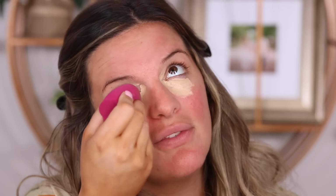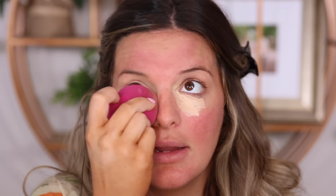Before we go in with the powder, I am going to do a little bit of under eye concealer. This one's the Givenchy Tint Couture Everwear Concealer. And I'm just going to put this underneath my eyes to brighten me up and conceal these dark circles. I'm just going to really focus this right underneath my eyes, on my lid, and definitely in that inner corner. I cannot skip my inner corner.